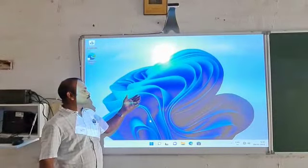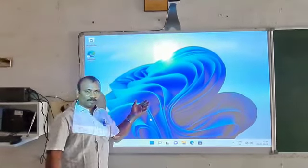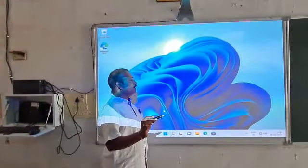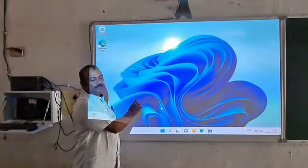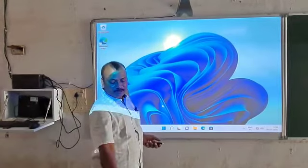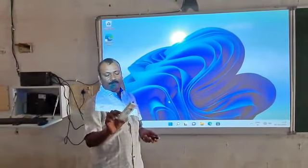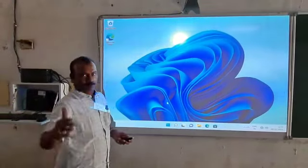which can be used to record the classes on the smart board. And here is the e-pen to write on the smart board. And this is the remote control for the projector. This is a BenQ-made projector.